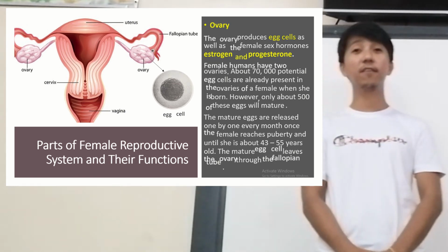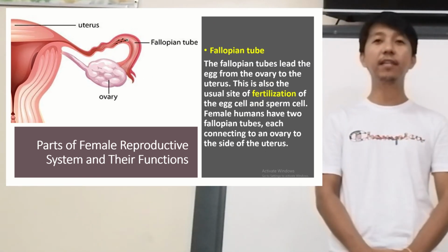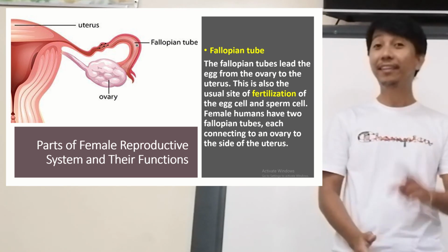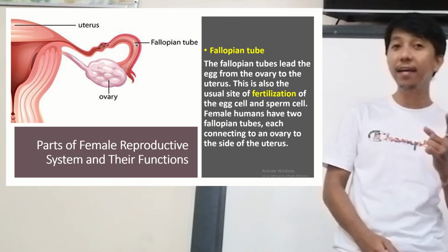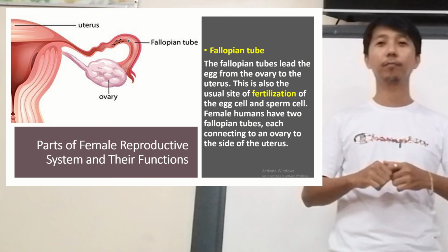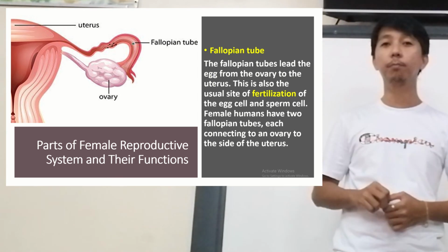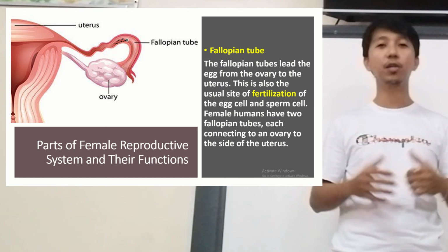The next is the fallopian tube. The fallopian tube leads the egg cell from the ovary to the uterus. This is also the usual site of fertilization of the egg cell and sperm cell, the meeting place of sperm cell and egg cell. Female humans have two fallopian tubes, each connecting an ovary to the side of the uterus.